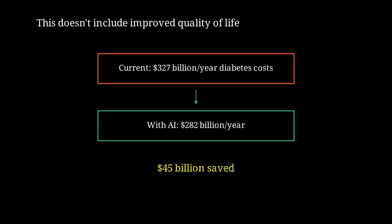Current annual diabetes costs are $327 billion. With widespread AI personalized nutrition, this could decrease to $282 billion, a savings of $45 billion per year.